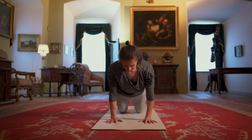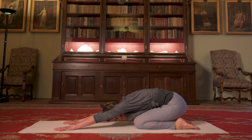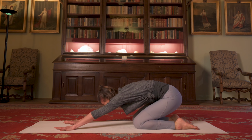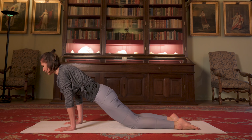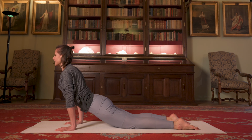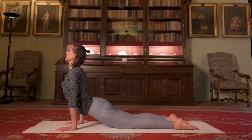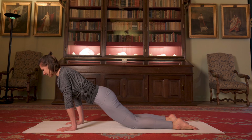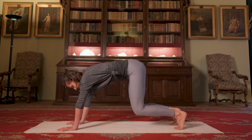And then exhale once again, seat to heels. One last time, inhale, come forward and up. Bend your elbows if you need to. Release the hips. Lift your gaze, lift your heart. And as you exhale, push back halfway, tuck your toes under and then slowly lift up into the down dog.